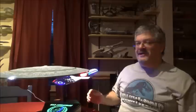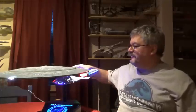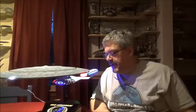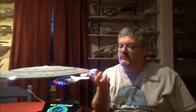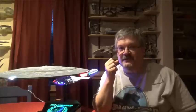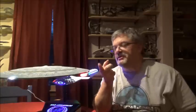The problems I had with this area back in here, joining the pylons to the base, those were all problems of my doing. I should have taken more care with that. From experience, I can tell you, wash your parts. Wash your parts, and when you don't think you've washed them enough, you have not washed them enough. Wash them again.